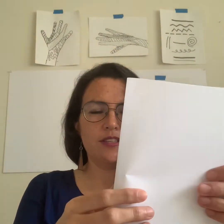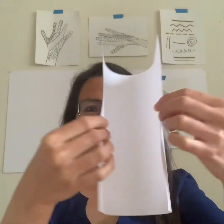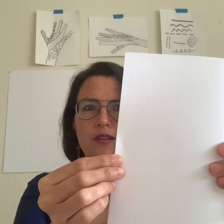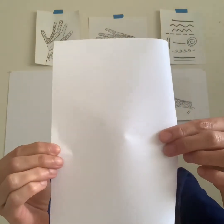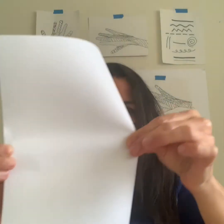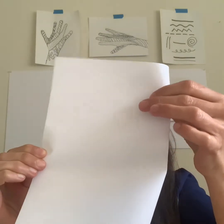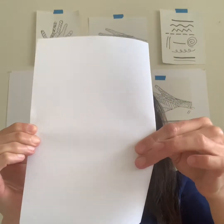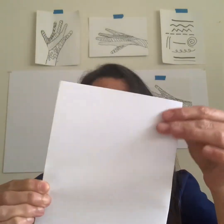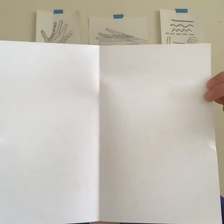So to make this easier for you, again, take the piece of paper, fold it like so. Make sure that the edges are lining up with each other, and then pull back and press in the middle. You see what I'm doing? And then you can fold all the way up and then down. So now you have a crease in the paper.